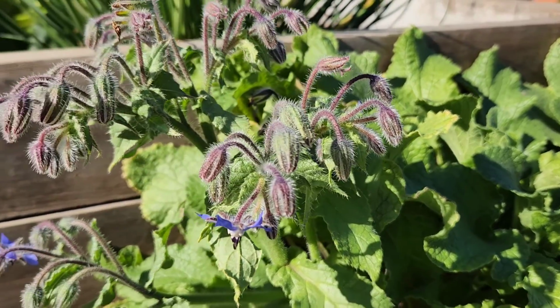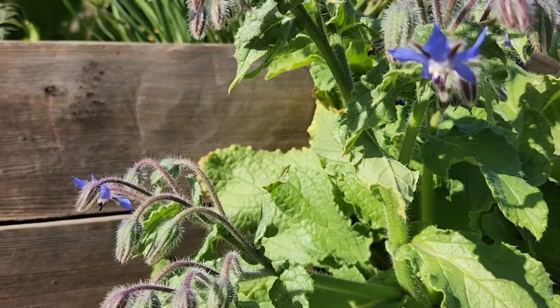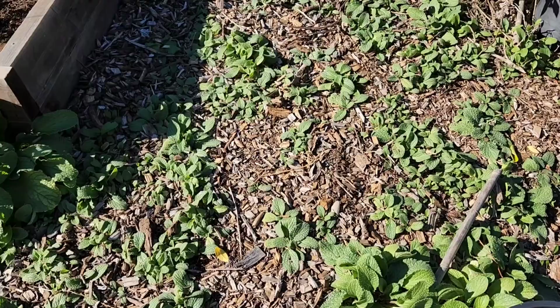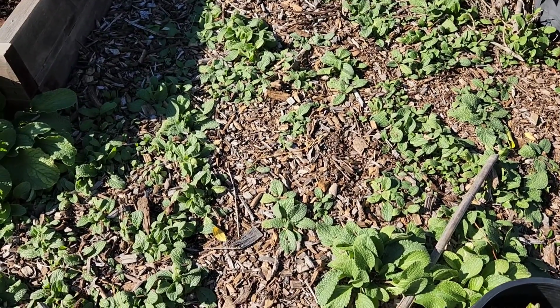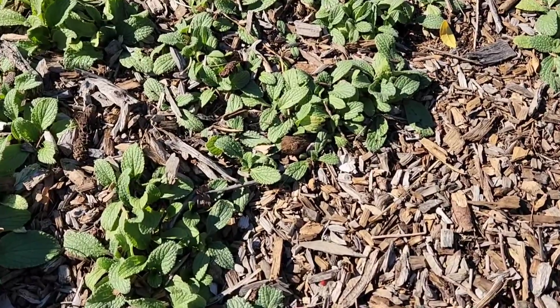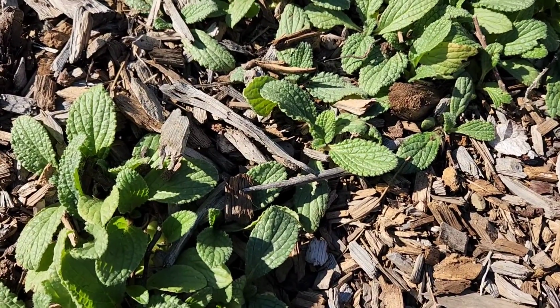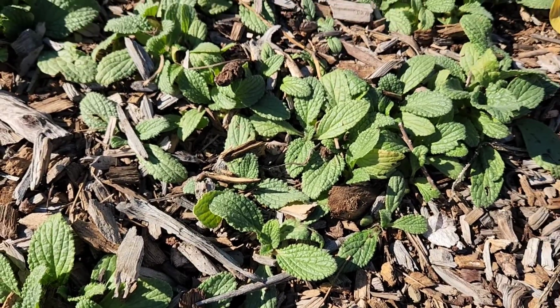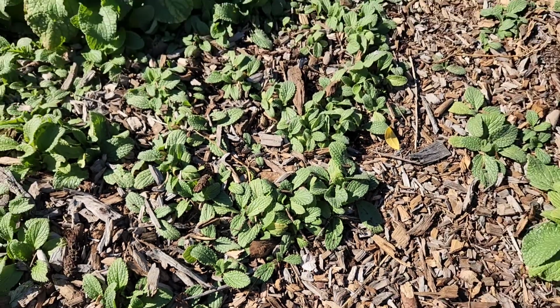Anyway, this borage volunteering everywhere, it's so pretty. So good for the soil. Borage is so healthy for you too, and all of these little volunteers, well, that's the perfect size leaf to snip off and put in salad. It tastes like cucumber when it's that tiny, and it's not all prickly like it gets as the leaves get bigger and more mature.